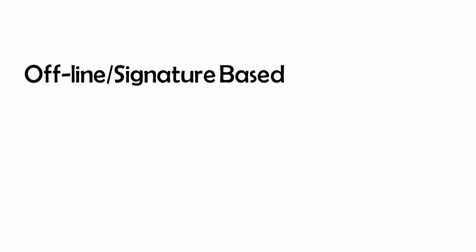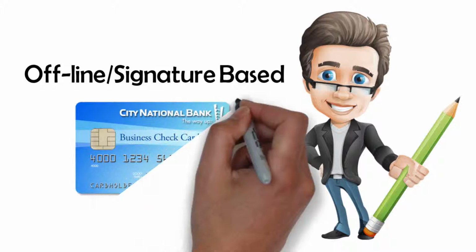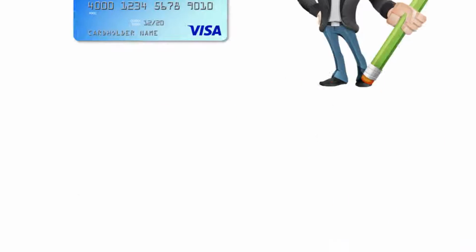Offline signature-based transactions occur through a terminal at the merchant's location. The cardholder must sign the sales draft indicating authorized use of the card.